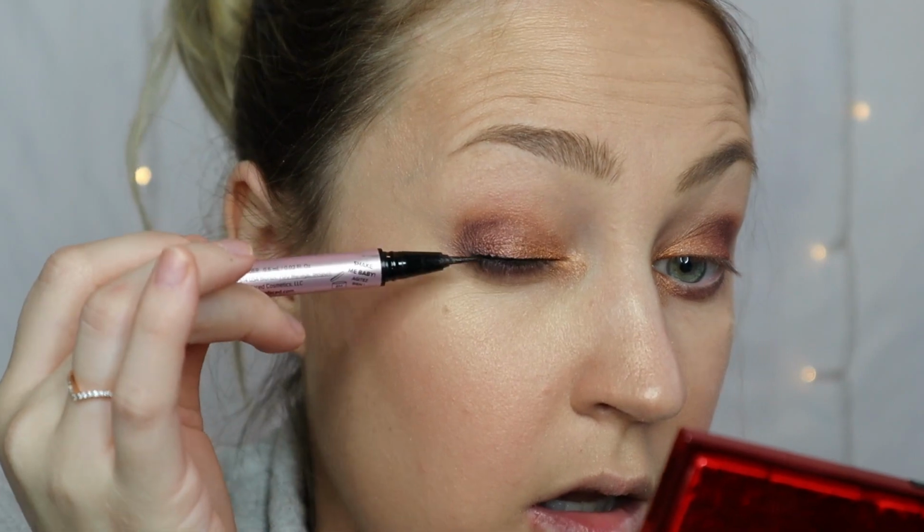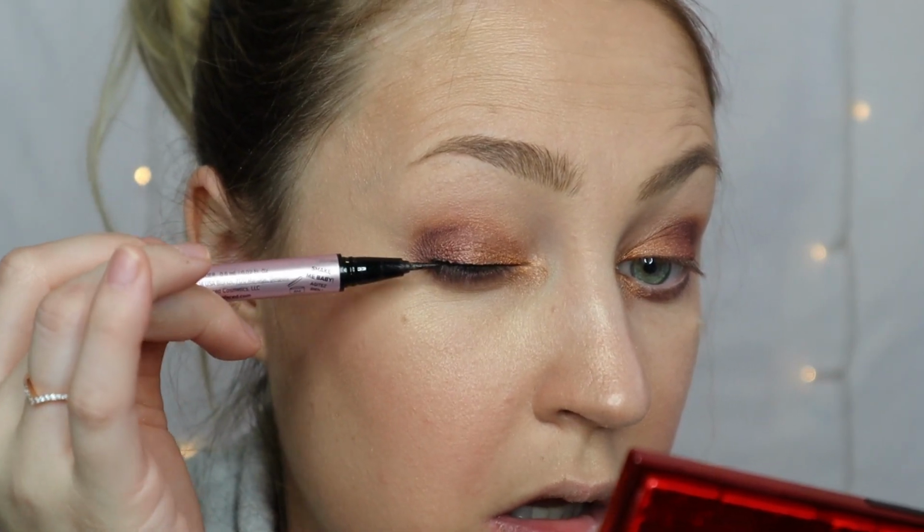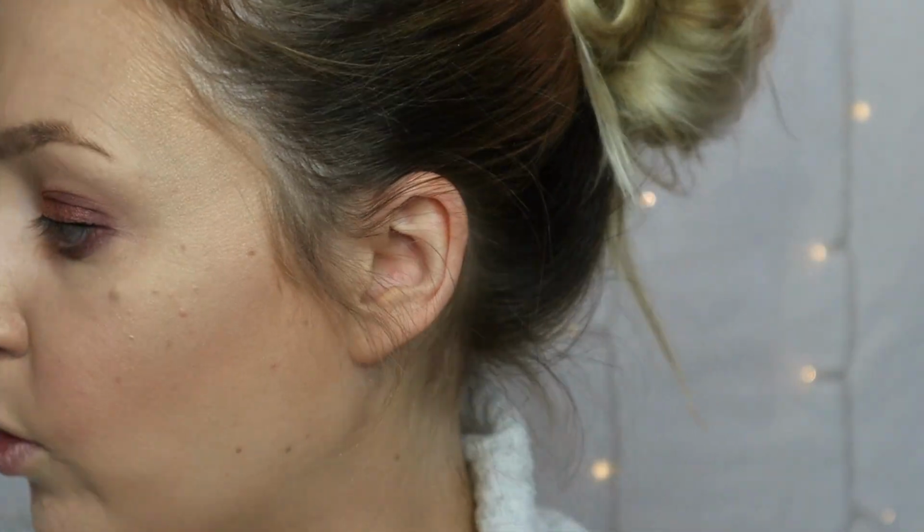I think. But it is a moisturizing lipstick, so that's nice. All right, so we've got liner, time for lashes.